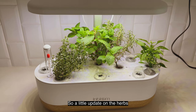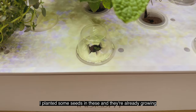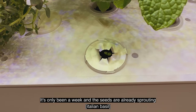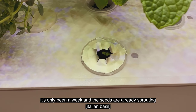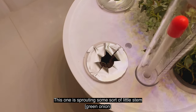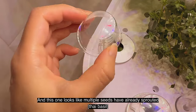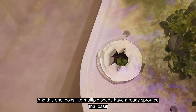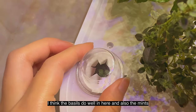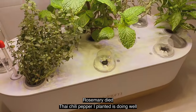So a little update on the herbs. I planted some seeds in these and they're already growing. It's only been a week and the little seeds are already sprouting. This one is sprouting some sort of little stem. And this one, it looks like multiple seeds have already sprouted. I think the basils do well in here. And also the mint.